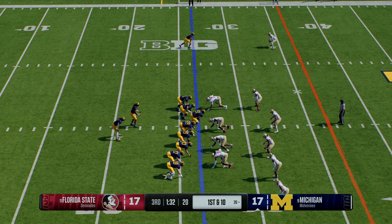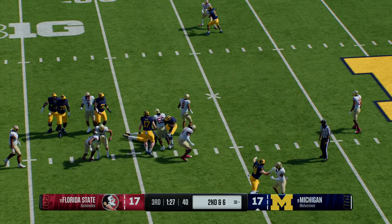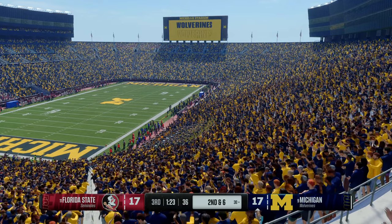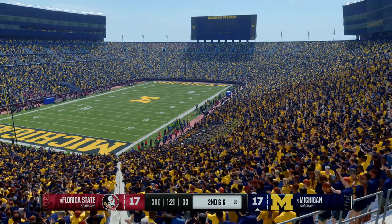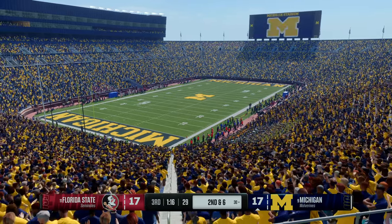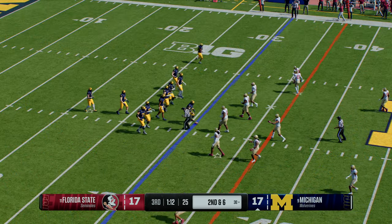Always good to get points on a drive, David, but chip shot field goals can leave you a little empty. And I think it's great to get points, but the great teams get touchdowns in the red zone. You've got to get out there this time and execute a little better on this drive. You're absolutely right, David. Generally, the best red zone offenses are the ones that run the ball the best. So let's see if they can be a little bit more physical on this drive.